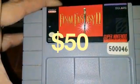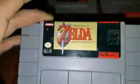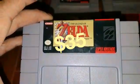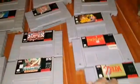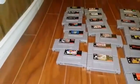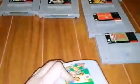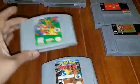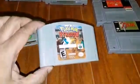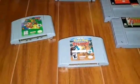Final Fantasy 2. And The Legend of Zelda: A Link to the Past. So altogether, there's about 38 games. I'm just gonna show the two N64 games that I got. There's Super Mario 64 and Pokemon Stadium. And we'll get on to the pickups of the week.